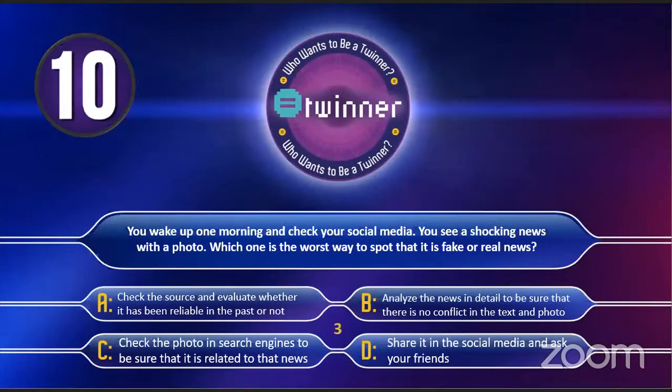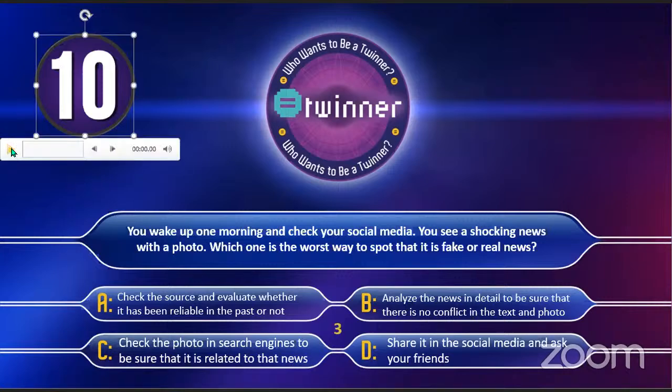You wake up one morning and check your social media. You see a shocking news with a photo. Which one is the worst way to spot that it is fake or real news? Check the source and evaluate whether it has been reliable in the past or not. Analyze the news in detail to be sure that there is no conflict in the text and photo. Check the photo in search engines to be sure that it is related to that news. Share it in social media and ask your friends about it. You have 10 seconds.